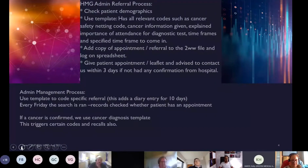Obviously, the referral process from the admin point of view is just to make sure that the patient demographics are correct. It doesn't matter how many times you ask patients to update the mobiles and stuff, people forget. Life gets in the way, but it's just really important that at point of referral we do double check that the demographics are right. At the point of referral, just need to make sure that the safety net code is being used, using the template, the information given, the importance of why and the time frames. We'll add a copy of the appointment to the patient notes. So from Choose and Book, you can save it to your desktop and then save it to the patient record.